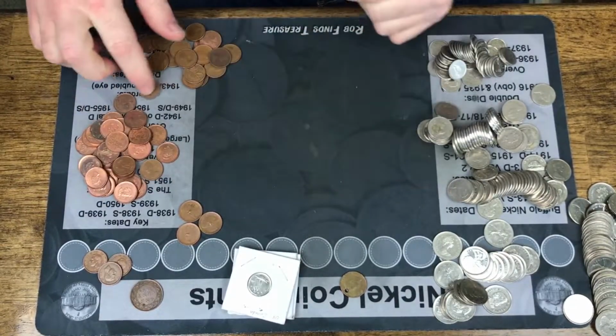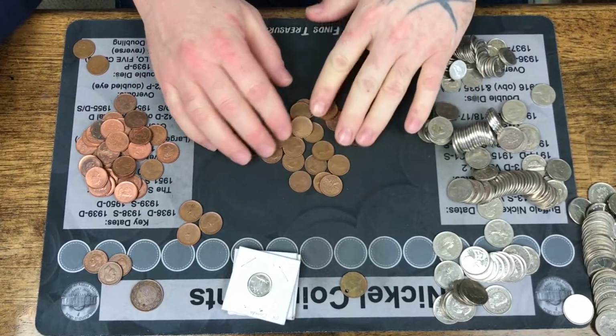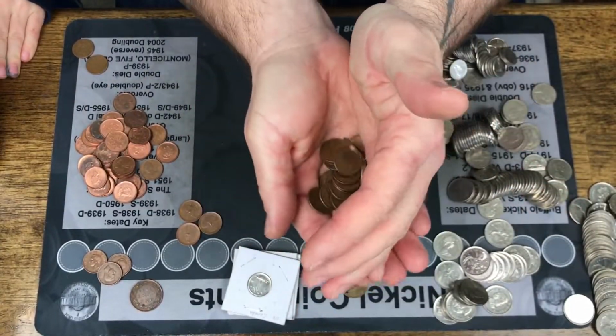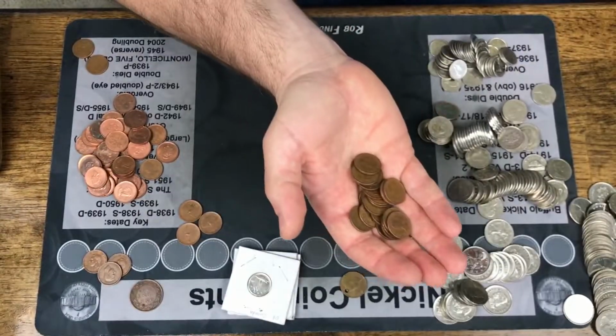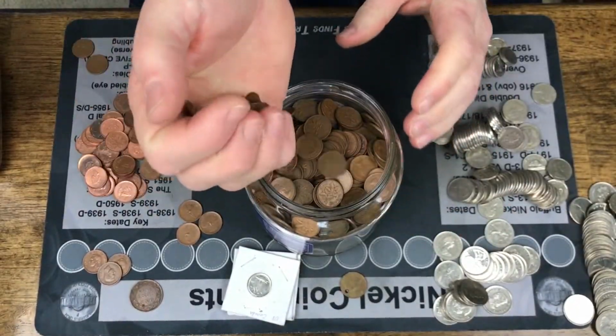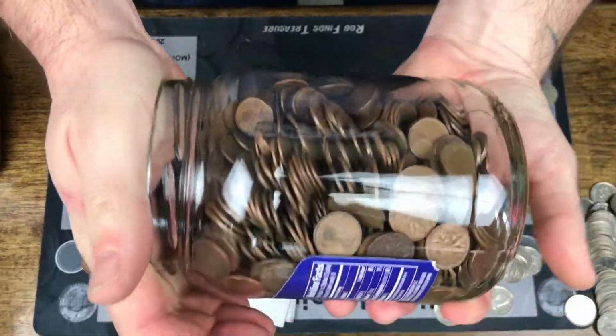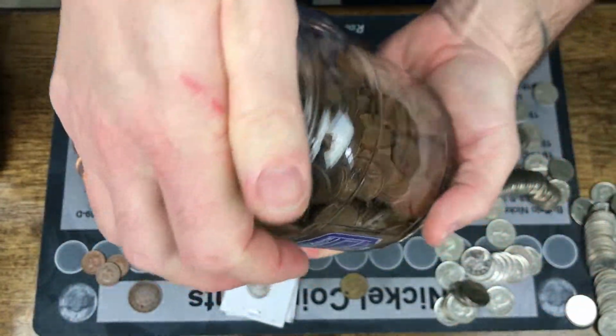That is heavy. We got some young heads. We got a nice little pile of young heads. I have the entire collection. And so I'm just going to put these with the rest of my young heads. All right, it took me a while to find the pickle jar. So these are all young heads, guys. Isn't that amazing? These are all Canadian young head pennies.